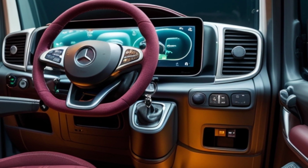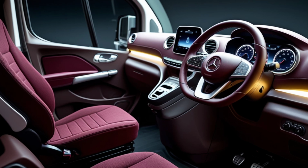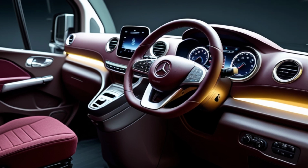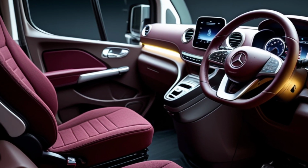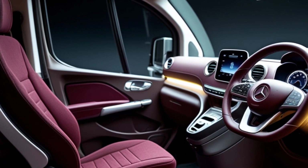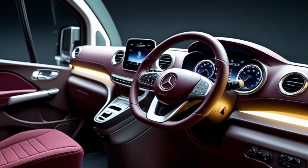The multifunction steering wheel includes controls for adjusting settings without taking hands off the wheel. The ergonomic seating and enhanced climate control system ensure the driver remains comfortable during long shifts. The infotainment system is integrated with smart connectivity, allowing communication with the transport network for real-time updates.